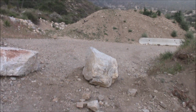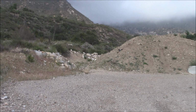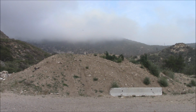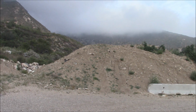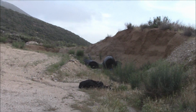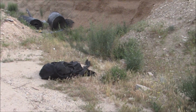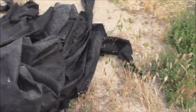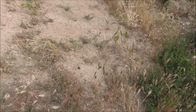I've looked on a map at this area. The canyon goes back here and splits two different ways that way, and over here it splits three different ways. There's bound to be something back here. Look at this. Might be a place for rattlers. Stink bug.